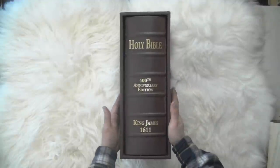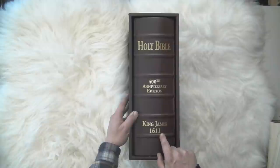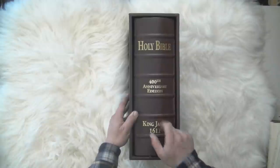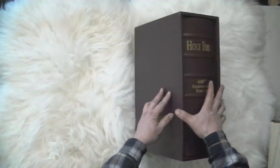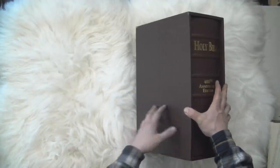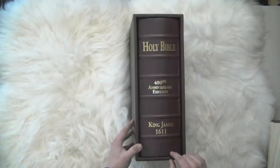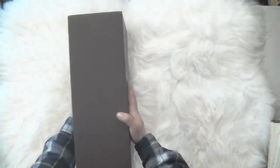All right, here we have it, the 400th anniversary edition, translated from 1604 to 1611. So the 400th anniversary has come and gone for the King James Bible, but this comes in a nice case. And I'll show you the really unique feature of this thing. If I can get it out of this case here quick. It weighs a pretty good amount.